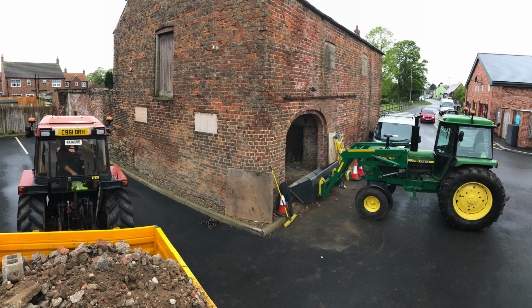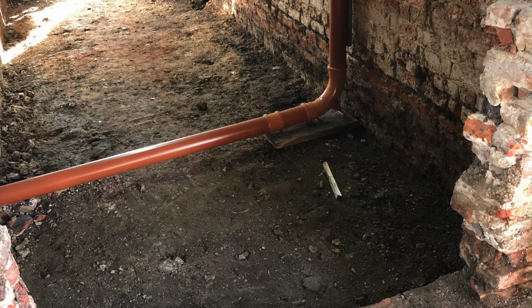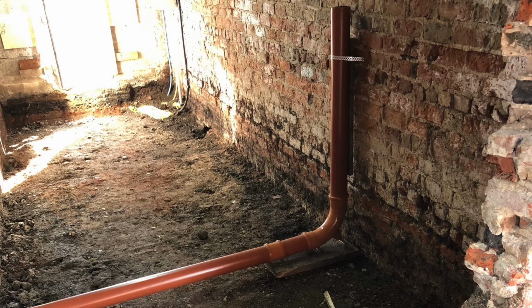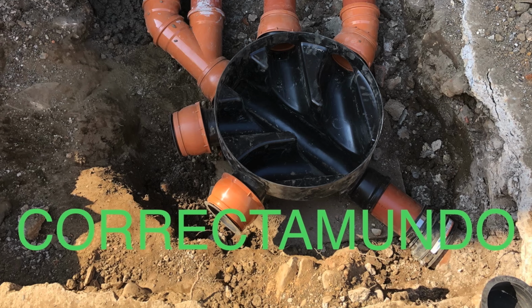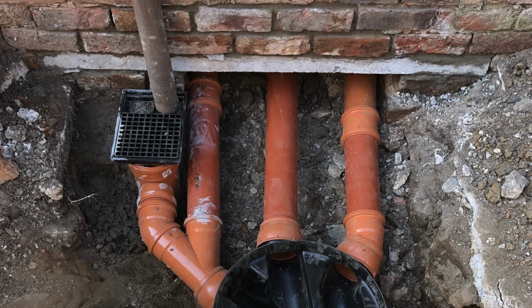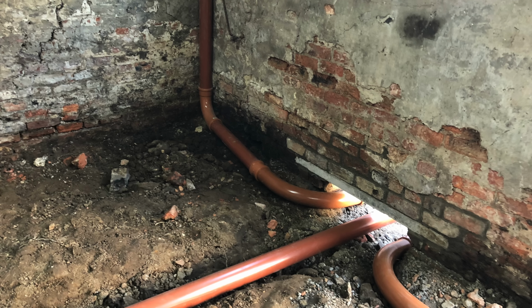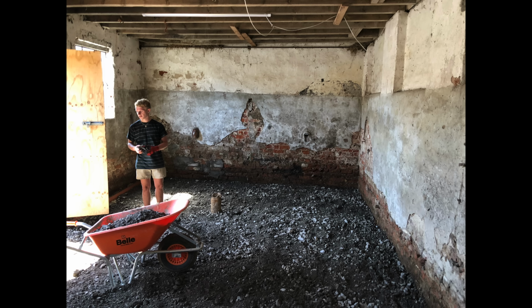Before the floor could go down, I needed to put the drains in. I thought I did a really good job of putting them all in, but when the building inspector came out to check them, I'd done it all wrong. I had to put a lintel in, and then I needed to take every single connection out to a manhole cover, which makes perfect sense. You need to be able to rod it all. And then once I'd done that, the floor could go down.